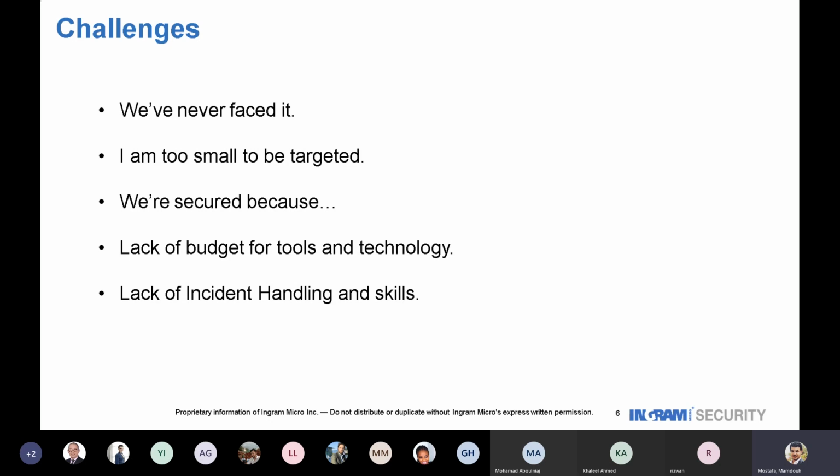Also, lack of budget for tools and technologies sometimes becomes the reason for organizations not to pay attention to this, when they think they have to invest in some services and some solutions to combine them together to build a proper incident response plan, because of the lack of budget. But definitely, in order to protect your assets and to protect your reputation and the customer details or the customer confidential data that you have, maybe you need to pay a huge attention to how you are going to respond when the attack happens before it's too late. So definitely we need to invest.